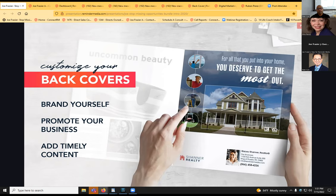Besides sending it to your clients or top relationships, you guys have been taking it to your listing presentations to look professional, open houses. I've seen you guys use it as a raffle at the open house. So that way people leave their right phone number and email to have the opportunity to win the magazine, and places of businesses. Okay, so that magazine you can really use for every aspect of your business.